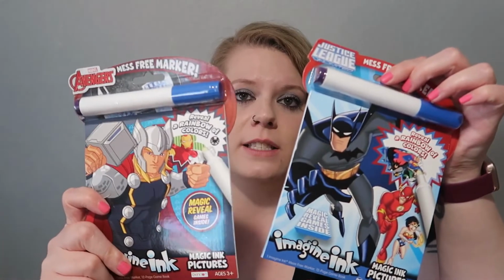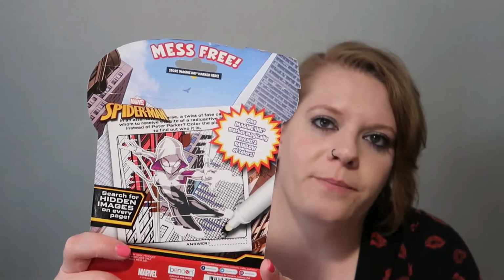So Connor has this Avengers, you know, superhero type of thing, and they do each have 1 marker, which is fine because if one dries out then they have another one, but it's mess free. Like I said, it came in a pack of 3, so these ones aren't even opened. But Bo has Paw Patrol, there is The Incredibles in here, and I think PJ Masks, and it also has stickers as well in these particular ones. So I guess for the price, since it comes with the extras, it makes it worth it.